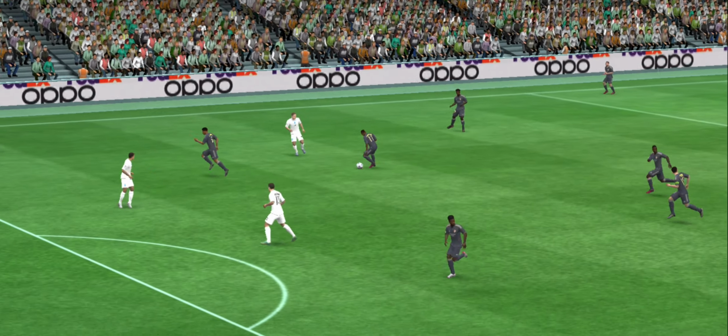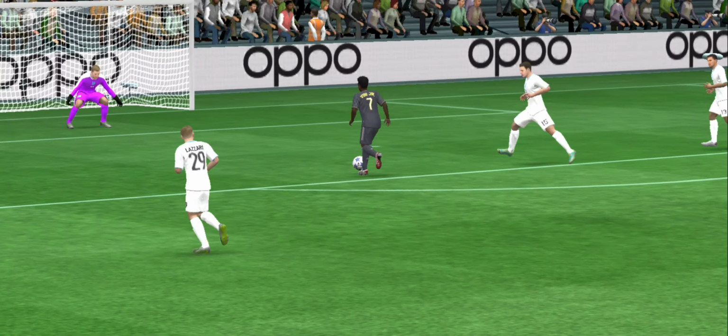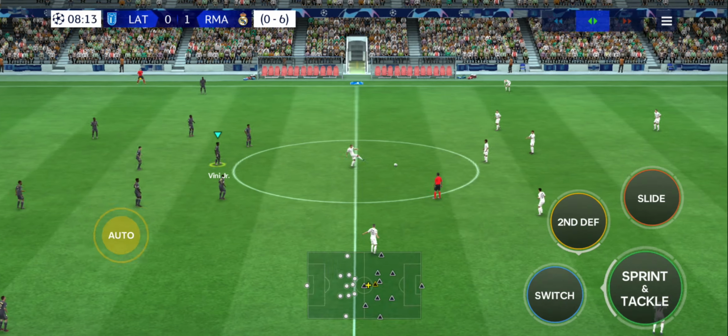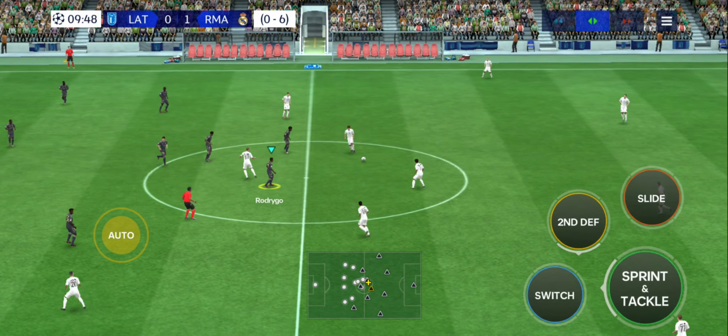Well, this is a very tidy finish, as you can see. He's under so much pressure, but his strength just allows him to hit through the ball cleanly. It's an excellent goal. Well, back underway, and 1-0 it is. Let's see what happens next.